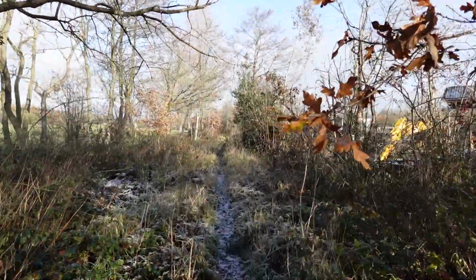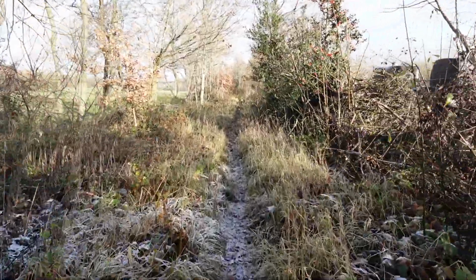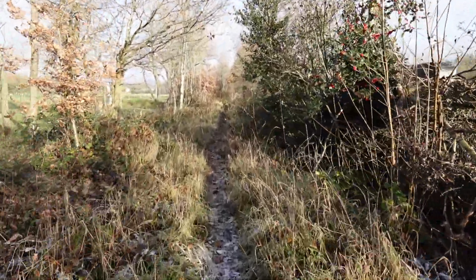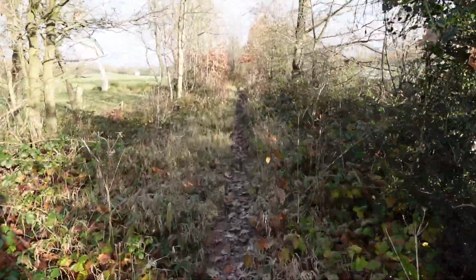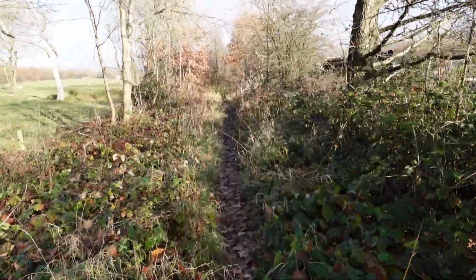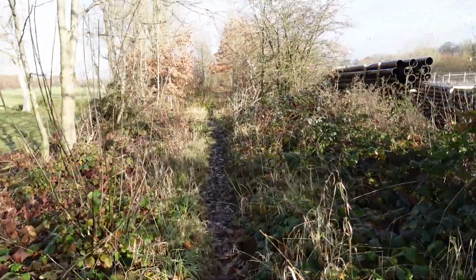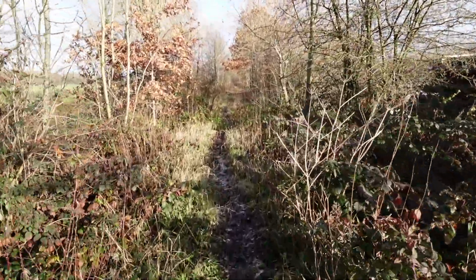Oh, there's another angry dog. So again, this actually isn't that different, this part, to when I lived here. So in terms of clearing the line and making it accessible for walkers and cyclists, if they did do it, which I'm pretty sure they did, then they've not maintained it and they basically just let it get overgrown again, unfortunately.